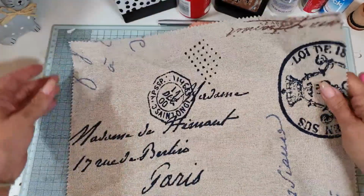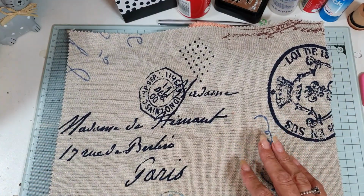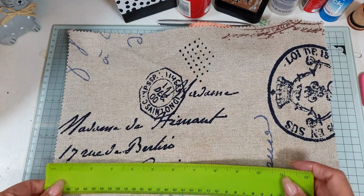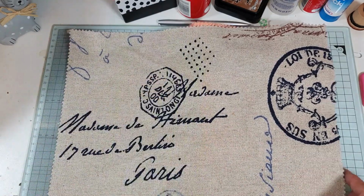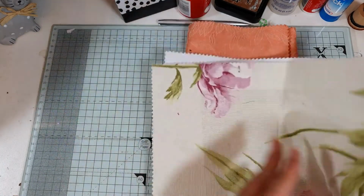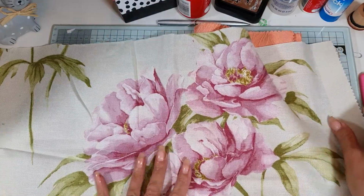And then this one has all postmarks on. Just to give you an idea how big these pieces are, this one is about 14 inches by 12. So just to give you an idea how big, this one is even bigger. This is beautiful. Look at that.